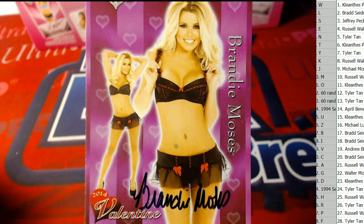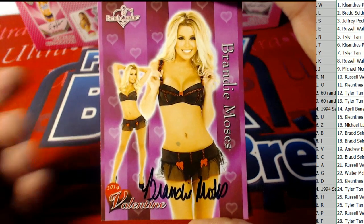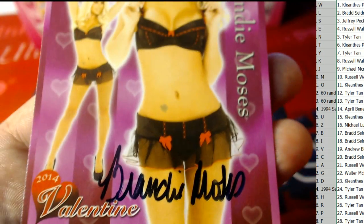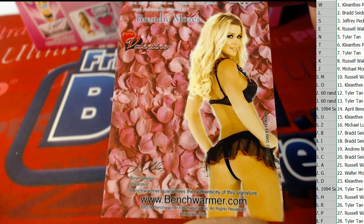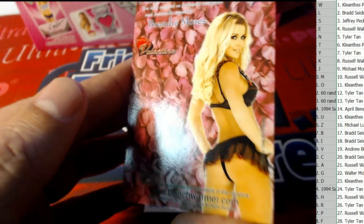Another great hit, Brandy Moses, autograph on a Valentine promo piece, and you can just see the high quality right here. That looks like a four-leaf clover right there, but this is a Valentine piece, so that's a Valentine coming out for the letter M owner, Russ W. Way to go, Russ.